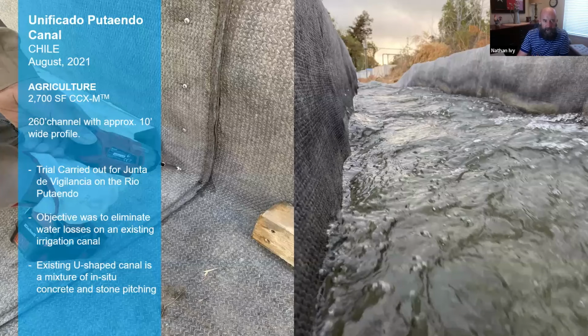This was another one in Chile about a year later. Again, the same thing. They had a 260 foot canal, about 10 foot wide, where they were losing a significant amount of water with their existing irrigation canal. So we relined this 260 foot channel section and virtually eliminated all water loss for them as well.